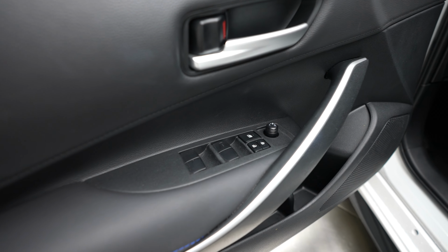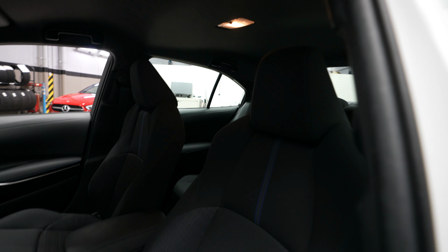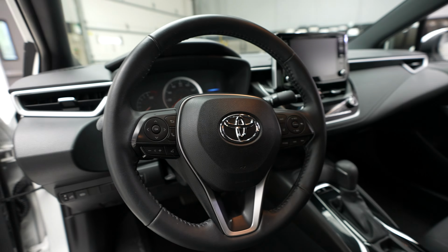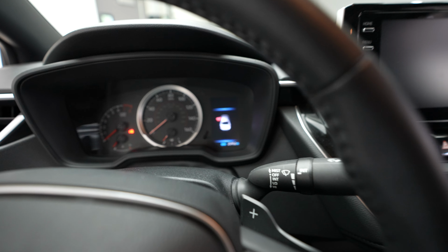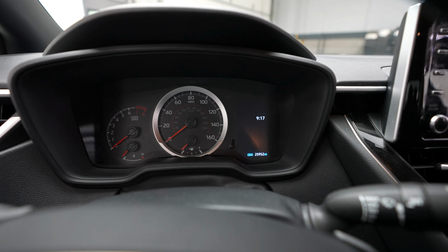Driver door controls, driver seat controls, driver seat, steering wheel, mileage in this vehicle is 25,952.